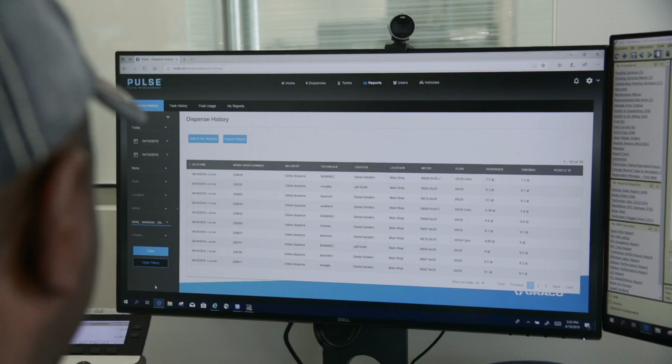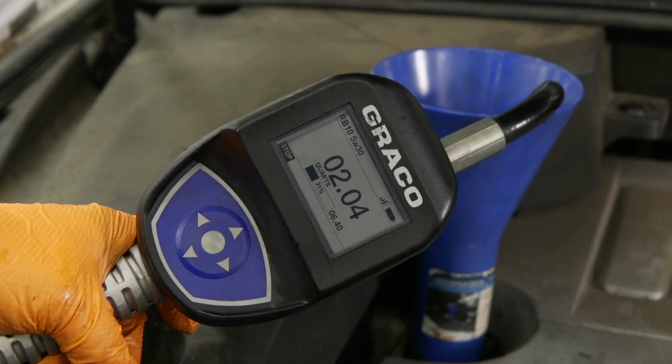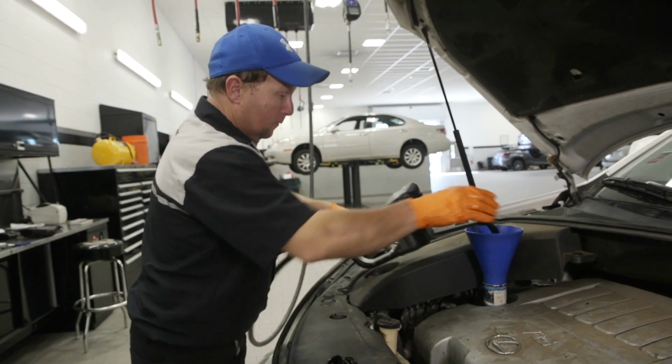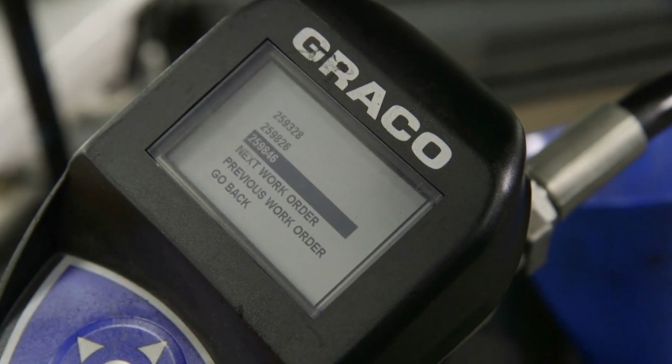Now we're able to put the repair order down. We know what technician is working on it. We know the exact type of oil and the quantity. Now we know that every vehicle gets the right amount of oil, the right type. It's controlled through the parts department. It's just made everything a lot simpler for everyone.